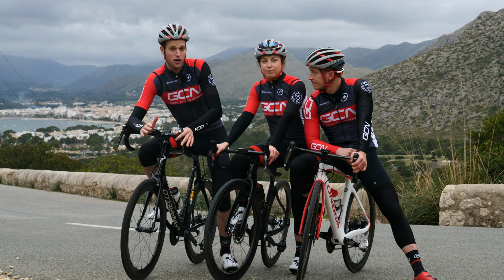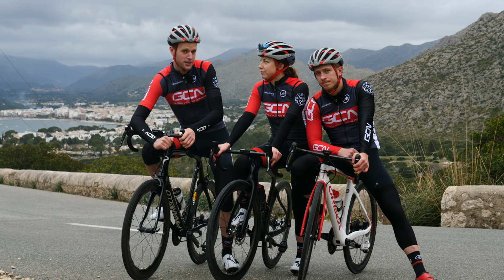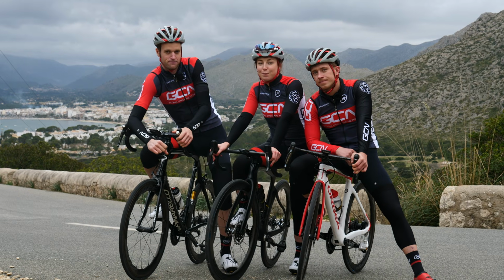So I really hope some of these climbing drills help improve your ability for the better. Make some small changes to your training to implement it bit by bit.